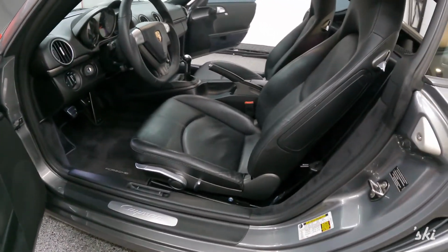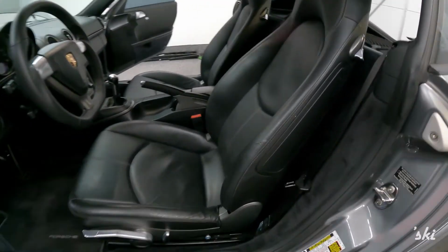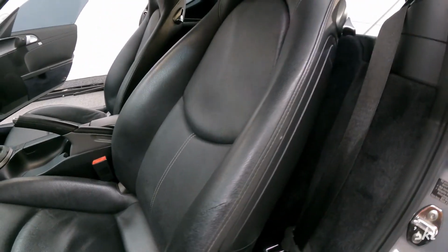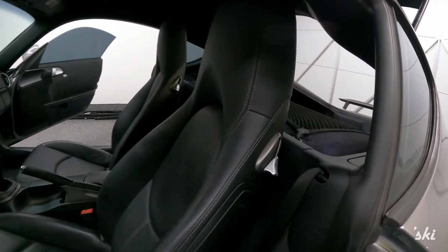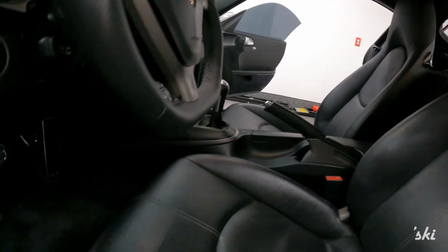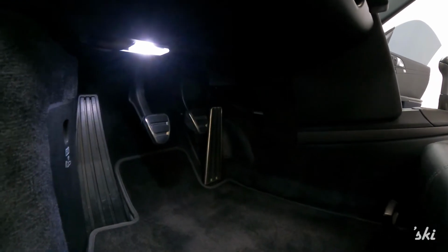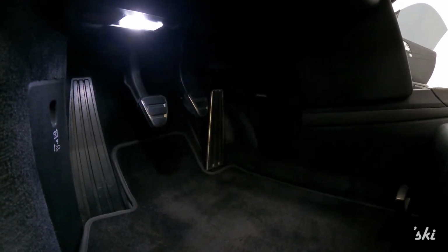These are the base sport seats. A little bit of wear in the bolster, as you would expect, but no actual deep scratches or anything. I did install a Sprint Booster, so that's neatly tucked in the back there, so if you wanted to continue to adjust your throttle response, you can do that.